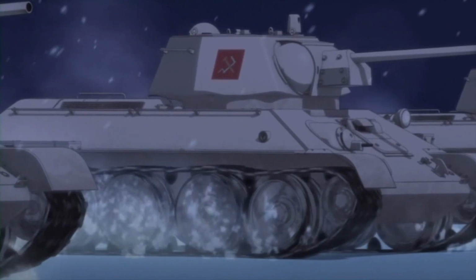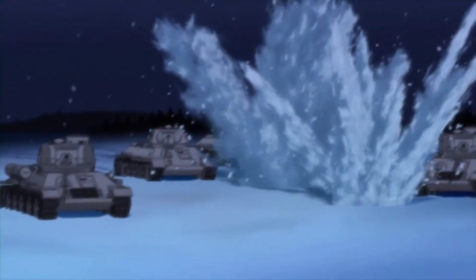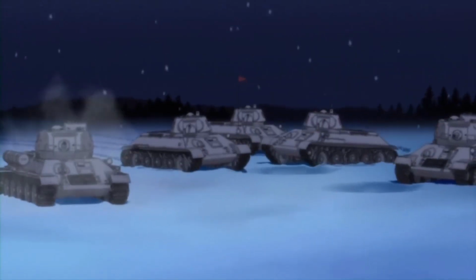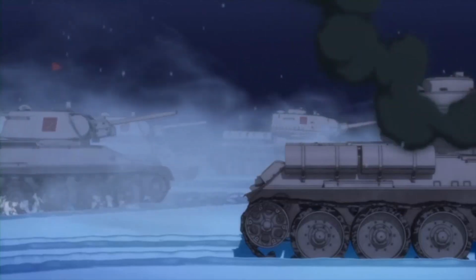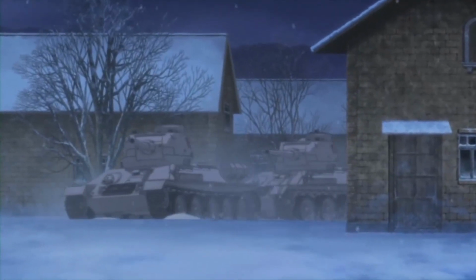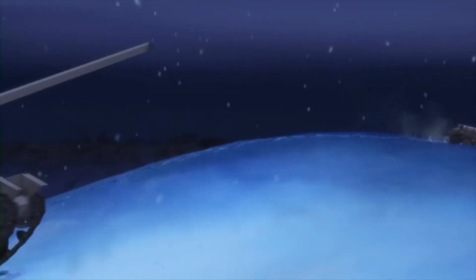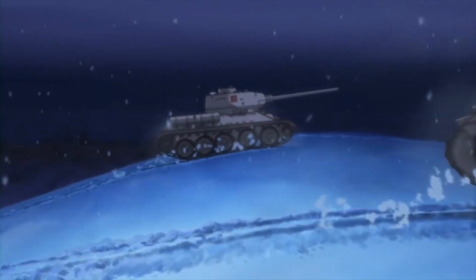Now, there's not really much for me to say about this because it's such an iconic tank, but to sum it up in brief, T-34s, despite some early teething problems in their development and operational history, did come to be regarded as a perfect combination of firepower, mobility and sloped armour protection.